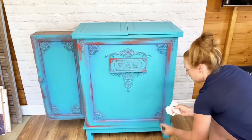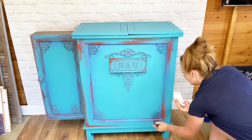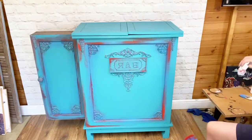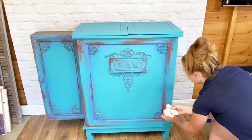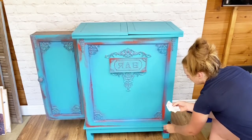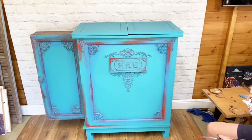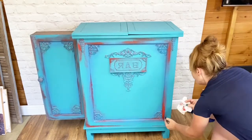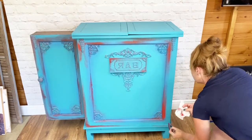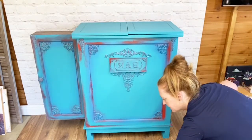So I'm keeping my rag by me just in case I decide I want to dab off some. Sometimes I am, sometimes I'm not. Okay. Yeah, I quite like that. So we've covered up some of the bits that we've blended, but I don't mind that. I'm going to do a bit across that edge. There we go. That line just didn't look right. Okay, and I think I'm going to do a bit down on this edge as well here.